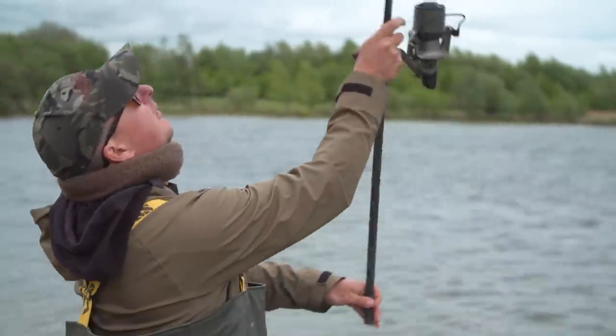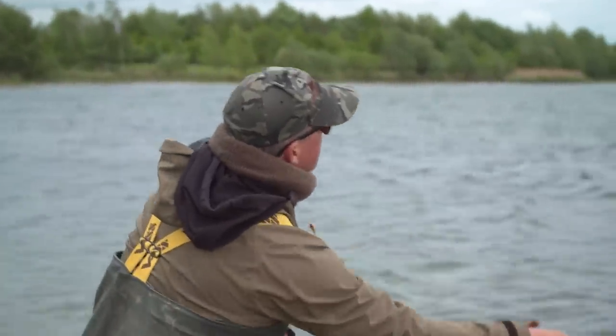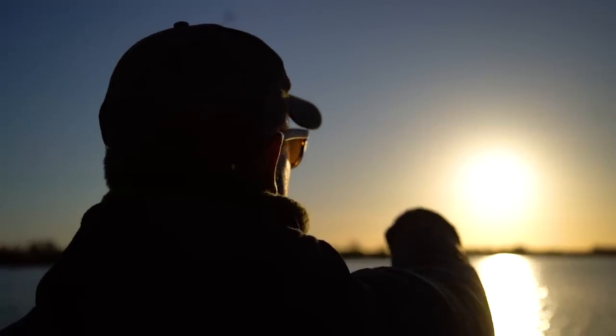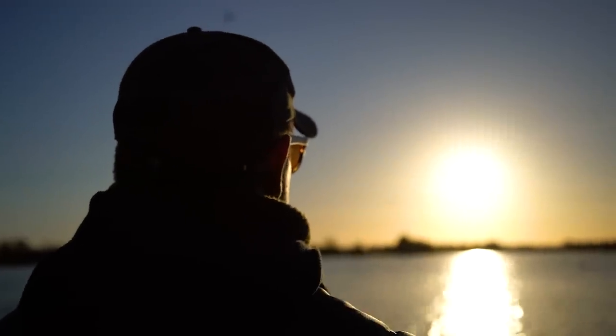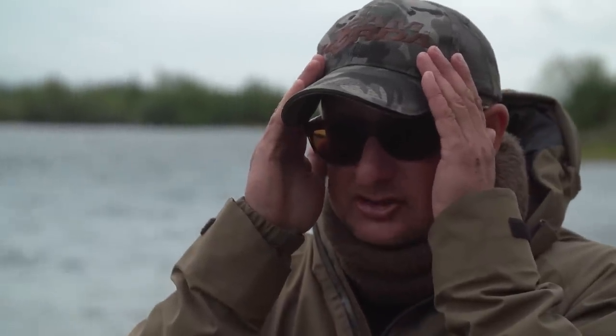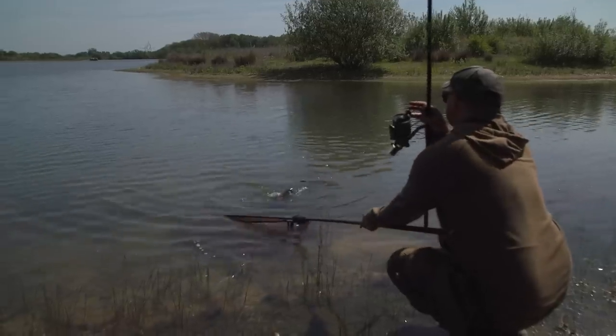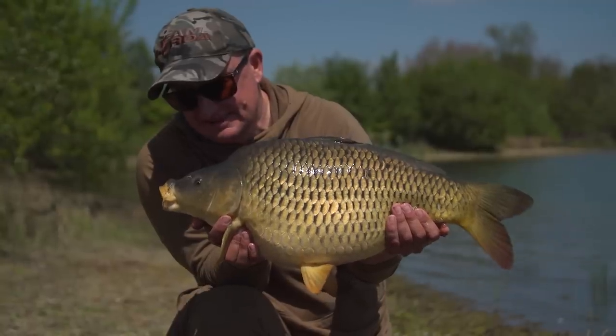You'll see me wearing a cap and Polaroids for virtually all of my fishing, even on days like today when it's not sunny. Your vision through a set of Polaroid sunglasses is so much better than standard vision. You can pick out the rig in the air better, but most importantly, you're going to be spotting the fish better. And by wearing a peak cap, it takes the light out, just covers the glasses up that bit better. Sometimes you're better off to shield your eyes as well to stop the light coming in from the sides. And a decent pair of polarized sunglasses like these are absolutely essential for me. Spotting fish, especially on big lakes like this, is the absolute key to getting bites. I basically couldn't fish without them.